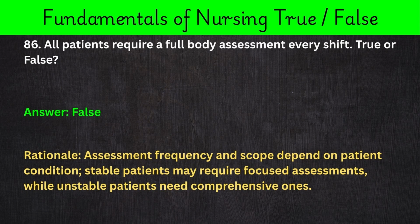86. All patients require a full body assessment every shift. True or false? Answer: false. Rationale: Assessment frequency and scope depend on patient condition. Stable patients may require focused assessments, while unstable patients need comprehensive ones.